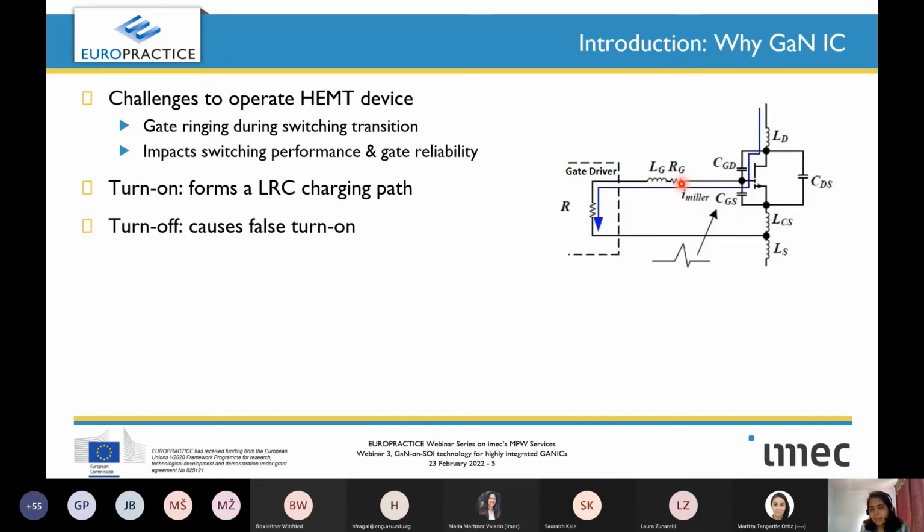So this monolithic integration can eliminate this loop inductance completely so that we can avoid such ringing and such kind of disturbances. So therefore, monolithic integration can highly reduce or completely eliminate this gate loop inductance. So therefore, this is one of the reasons that we need GaN IC to efficiently use these switches.